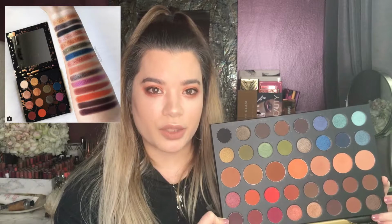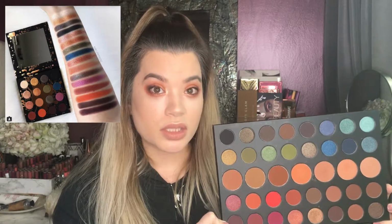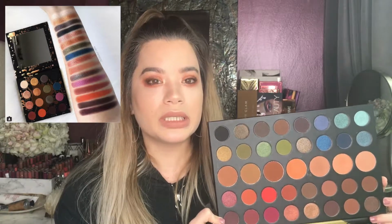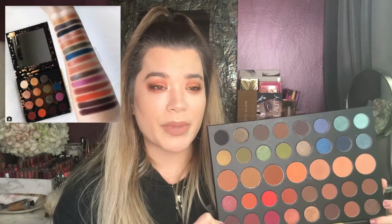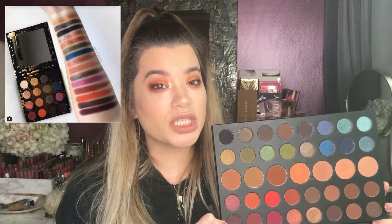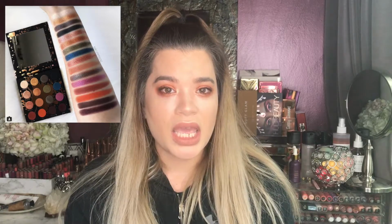So I reevaluated my opinion, and I'm not going to purchase it, but I totally would purchase it if I didn't already own this. So if you guys don't own this Dare to Create Morphe palette, then I would completely recommend getting that Colourpop and Shayla palette, because the price point is amazing. You can't beat it. I think it's only 16 bucks. So unfortunately, I won't be getting that Shayla and Colourpop eyeshadow palette, but that really drew me in. I was really excited about that.